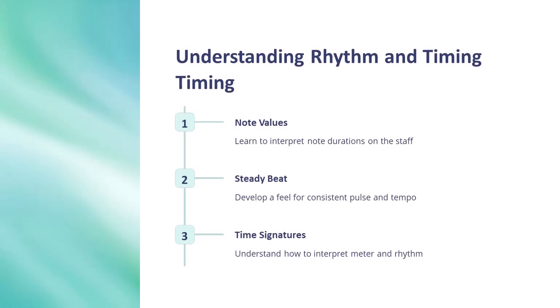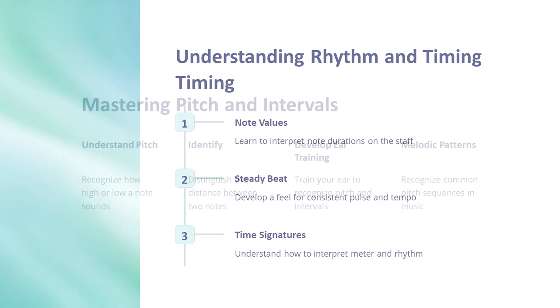Understanding rhythm and timing. First, note values. We're going to learn to interpret note durations on the staff, meaning how long a note is. Two, we're going to focus on steady beat, developing a feel for constant and consistent pulse and tempo. And number 3, we're going to learn about time signatures, understanding how to interpret meter and rhythm.